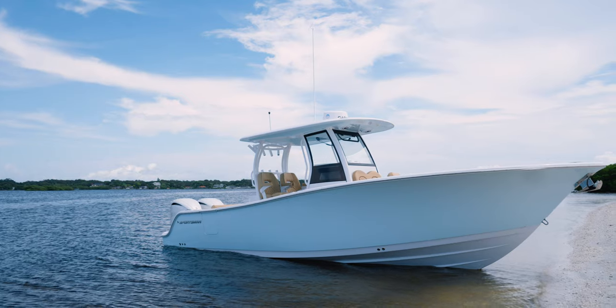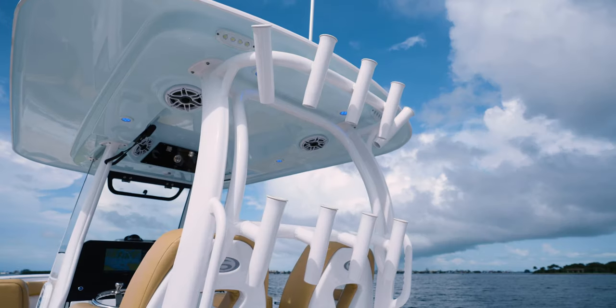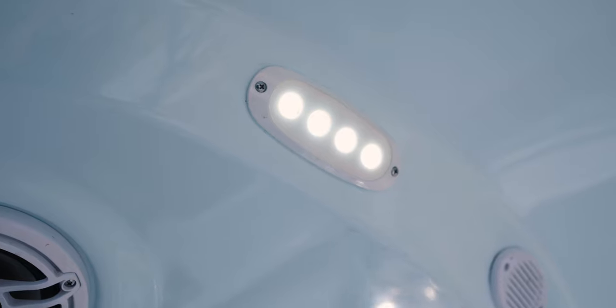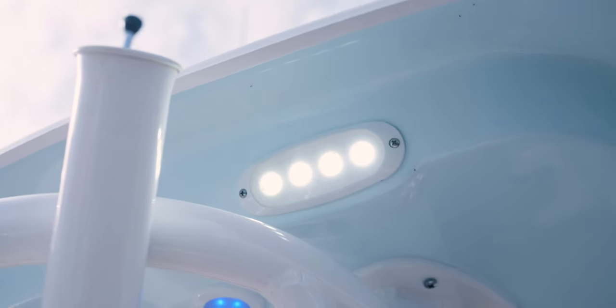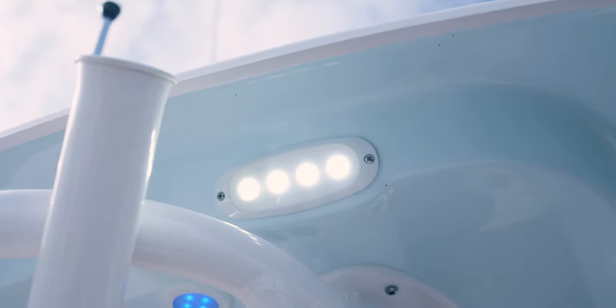This top has all of the amenities built in. Starting at the back, 9 total rocket launcher rod holders in 2 parallel lines across the back frame. Looking at the underside, you will find front and rear spreader lights, 2 in the front and 2 in the back. These will flood the rear cockpit, gunnels, and surrounding areas with light and is perfect for those late night and early morning fishing trips.